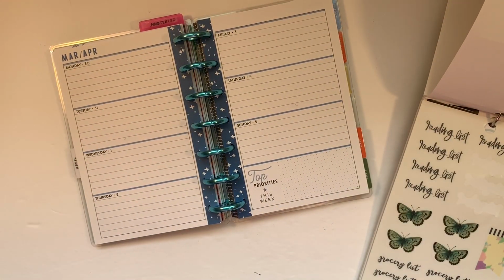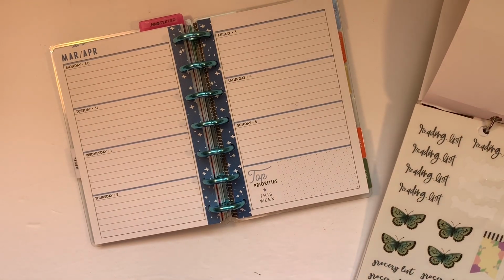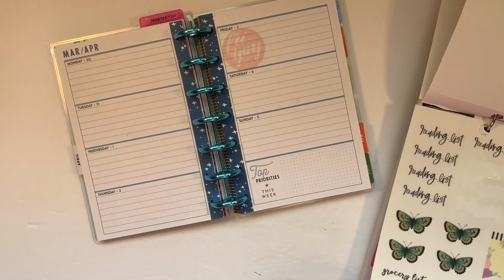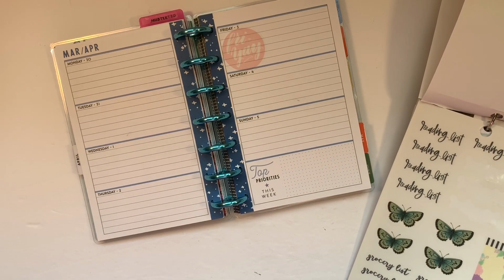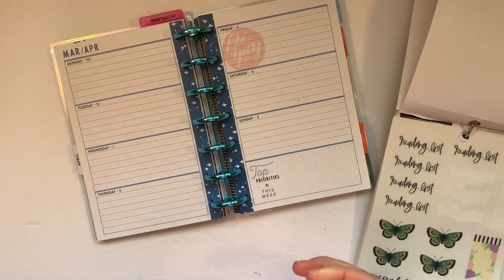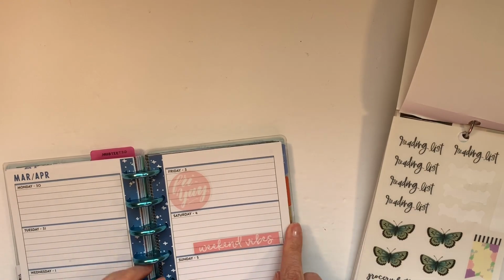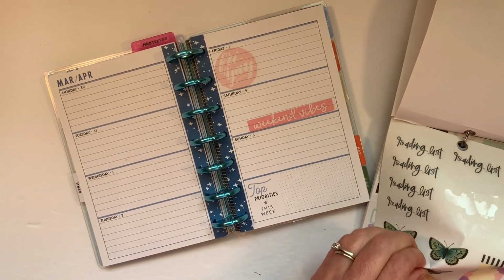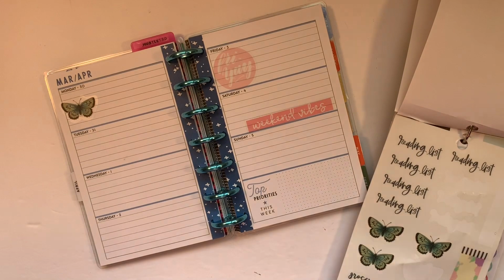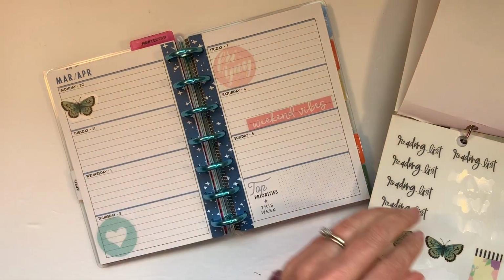Alrighty, so let's do Friday and I think I'm going to do weekend vibes. Been really pulling a lot of paper lately. I think I'm going to put weekend vibes here just to kind of work through both. And I want to use, I think, these butterflies, but I can't use them all. Well, I mean, I can use them all, but I'm going to be short. So I'll add that big circle to kind of go there.